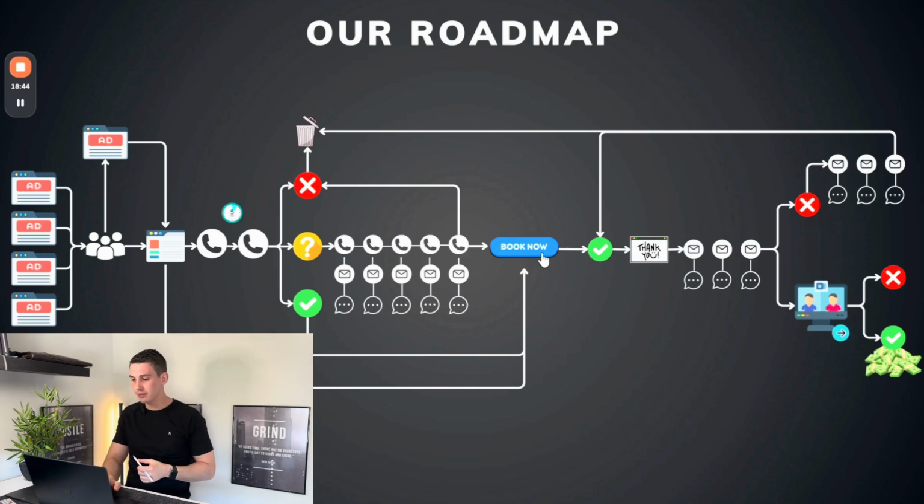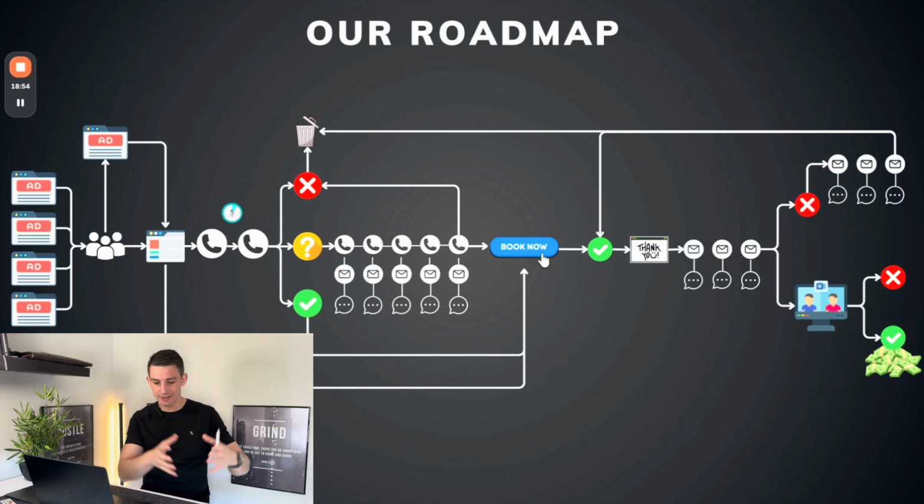The other side of things, obviously, we're going to have this sales call. Again, sales call, discovery, quote, site survey, whatever your business is. And that is going to close, as in you're going to sign that client, or you're not going to sign that client. And there are offshoots of that as well. You don't have to close them on the call. You may book a follow-up call.